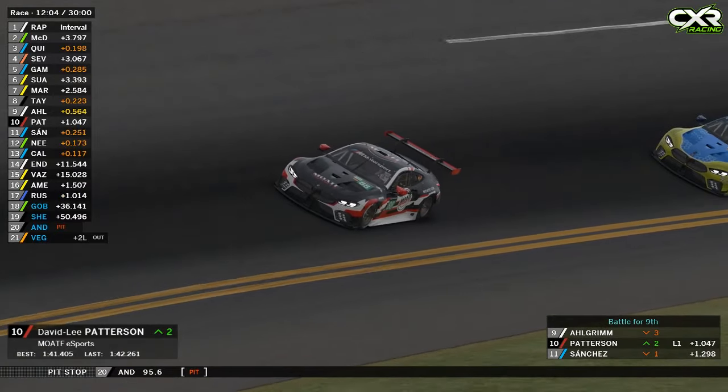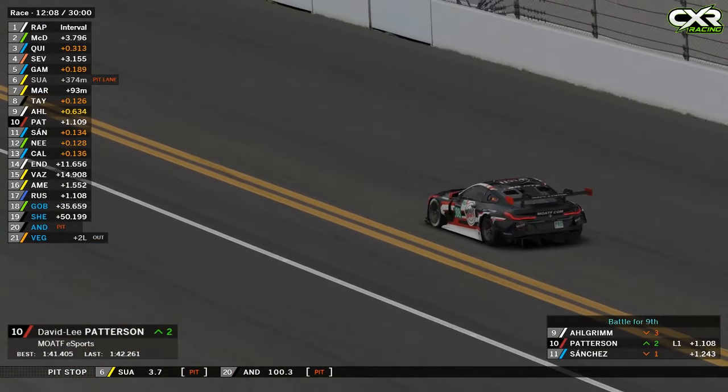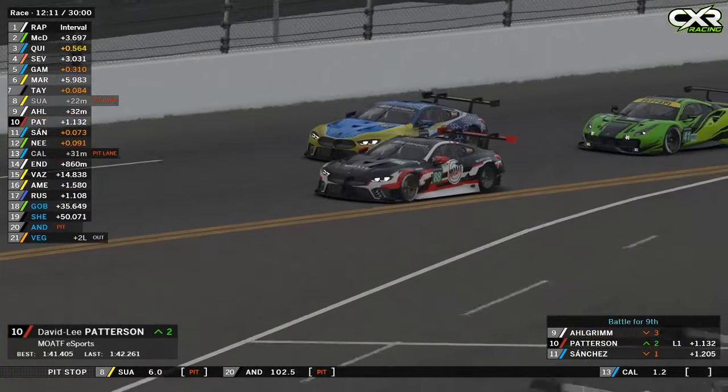That's one of the good things about the Daytona road course. I like the banking bits. It's so good just drafting behind someone.